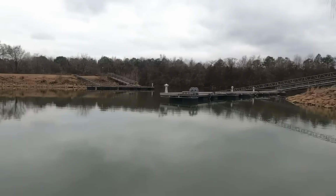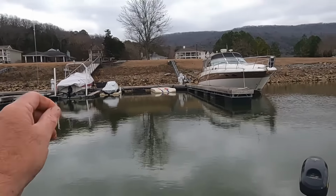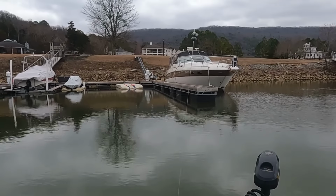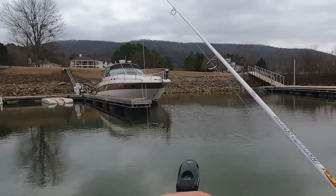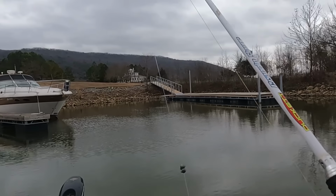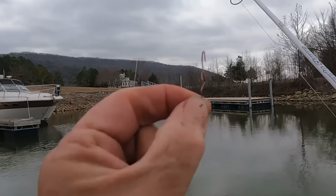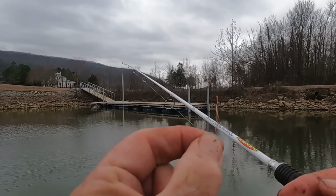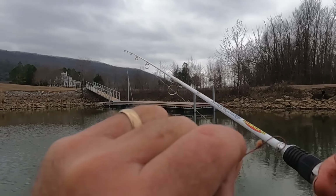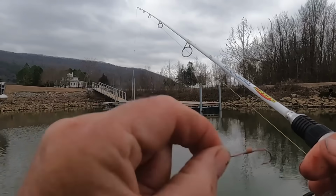Now let's go back to catching fish. Let me just go ahead and show y'all kind of how I'm rigged up here. Now I got this little hook here. I'll get back out and show you in a minute, but it's a little old brim or crappie hook, but it's kind of got a little kink in it right there. See what I mean? See that? And it was red, but that ain't about to eat the paint off that one right there.